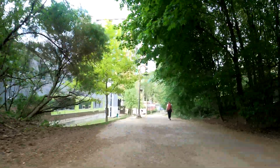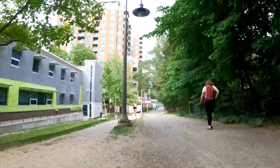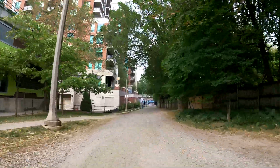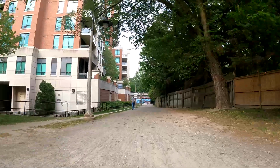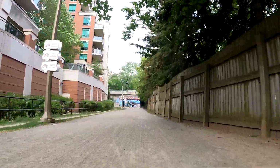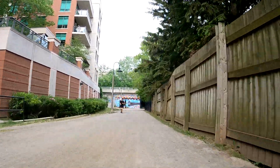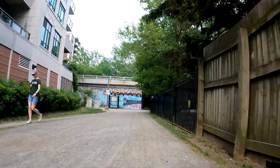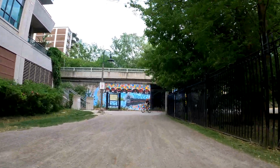There's a little bit of a downhill here. And that blue mural that you can see straight ahead, that's the bridge for Mount Pleasant Road. And that's where the Kay Gardner Beltline Trail ends. If you ride through the cemetery though, there is another portion that picks up on the other side that goes down through the Moore Park Ravine. But I'm not going to be riding that today.